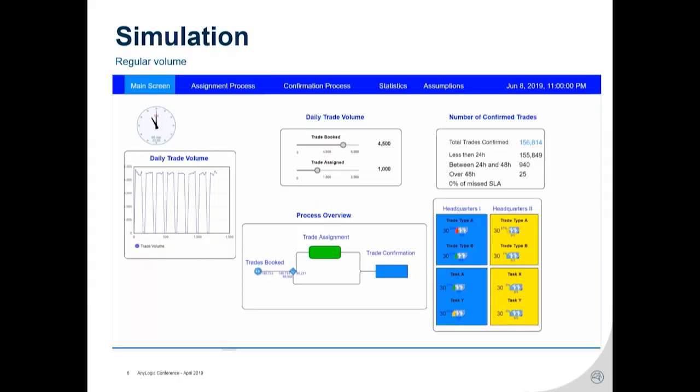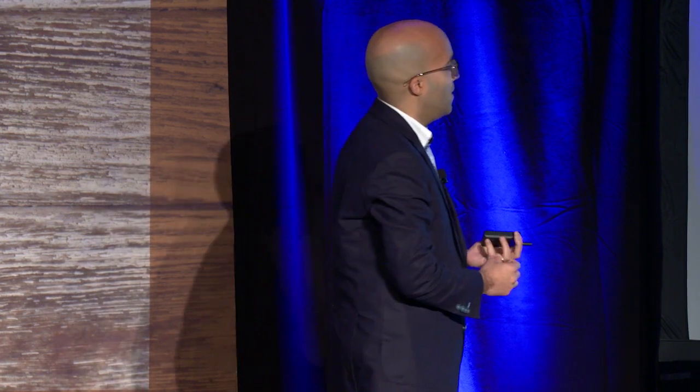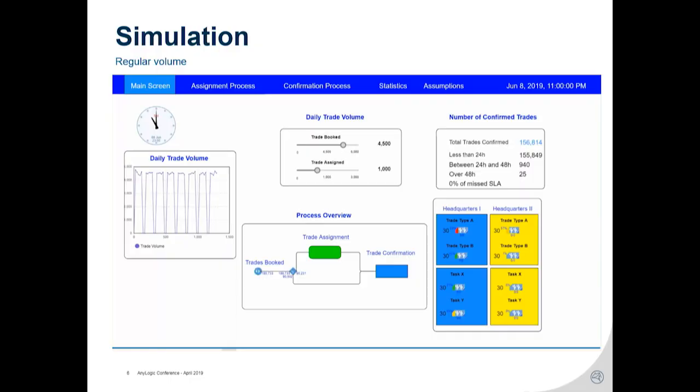So you can see that in this experiment, over a month and a half, I think, we did 156,000 trades, and only 25 went over 48 hours. The good thing about this is you can actually track who is at maximum capacity. So here the type A analyst is at max capacity. We are overworking them, I guess, and the other ones are not as much.